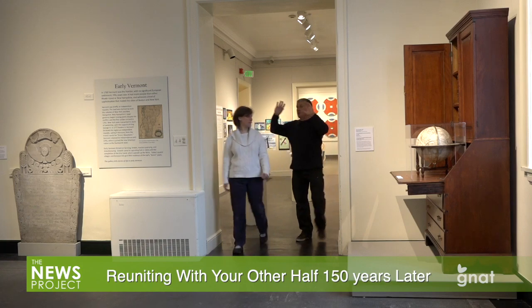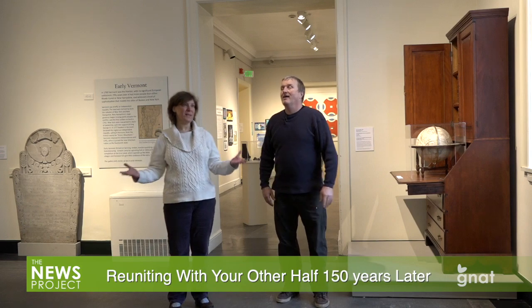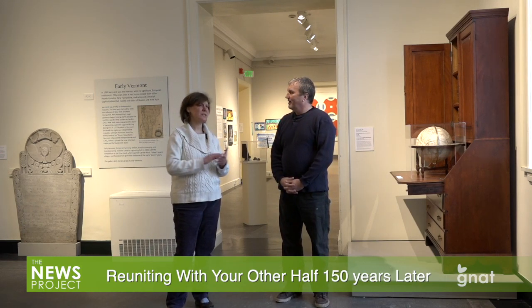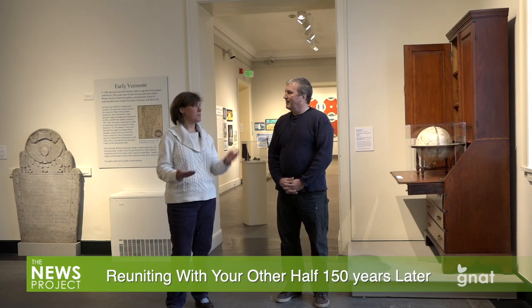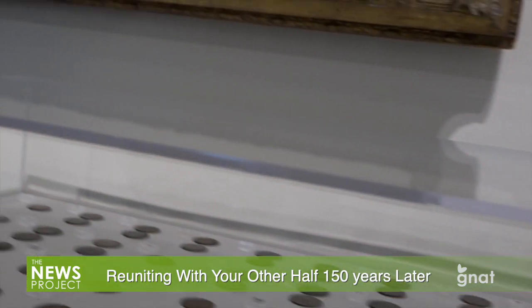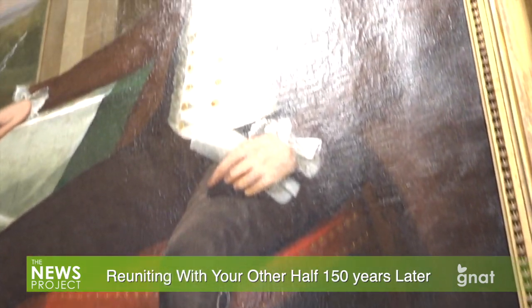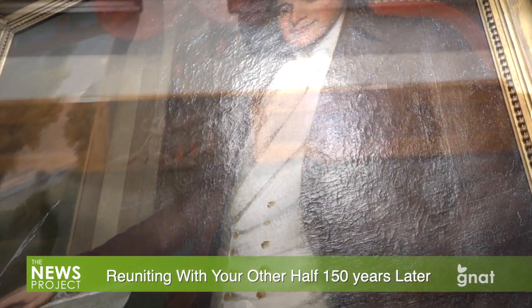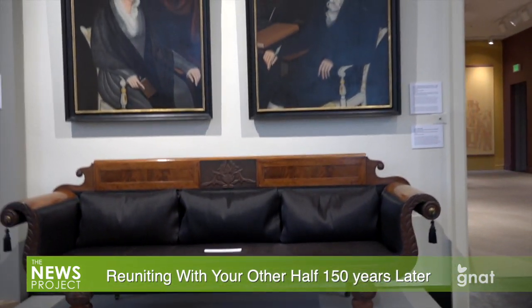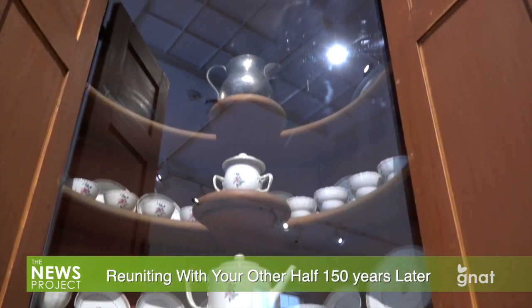So this is the new gallery at the Bennington Museum? Yes, this is our new early Vermont gallery. When Vermont was settled in the 1760s by European settlers, there was not a lot going on here, but barely 50 years later, by the early 1800s, it's a booming, very sophisticated area. All the portraits that I'm seeing, what do they represent? These are some of the early founders of Vermont, some of the early political leaders, the early industrial leaders, and some of the people who are really making Vermont into the place that it is now.